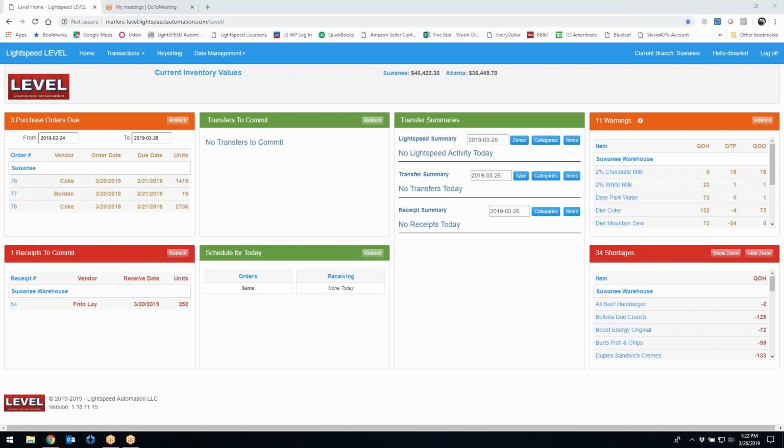Whether it is an item that was picked through Lightspeed, a driver spoiling product out of a micro market or a vending machine, a salesperson coming in to work a local trade show or event where they need product to give away, or you are donating a pallet of water to a local charity, anything that moves product out of Lightspeed is considered a transfer. Same process applies to transfer.